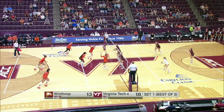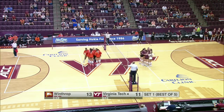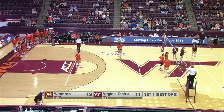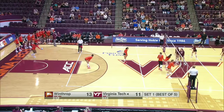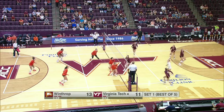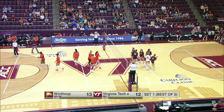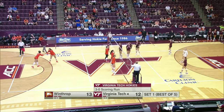Unconventional set for Murray. Able to get it over. Patrick with the kill. Bell Patrick finding the floor. And Tech cuts the deficit down to 2. Second kill for the freshman. Ball not inside the antenna. As Jolly's attack is out of play, and Virginia Tech gets the point. A call from the line judge.